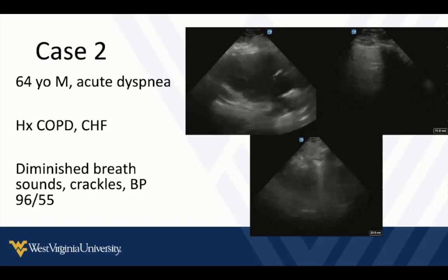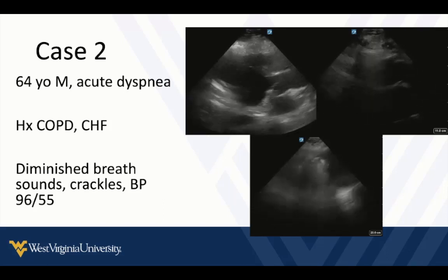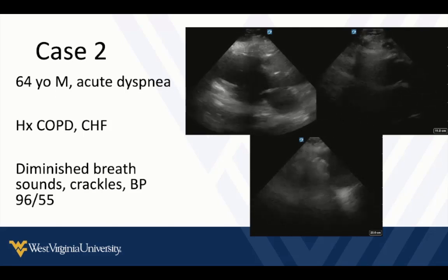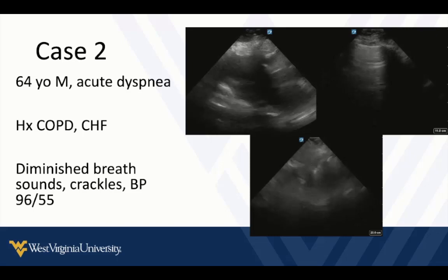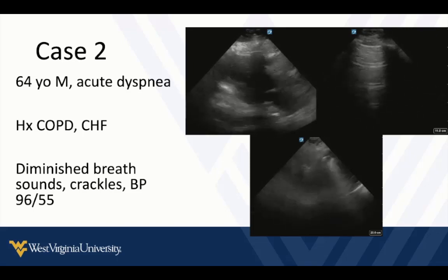Our next case is a little bit older man who comes in with shortness of breath. All these people can't talk that much because they're short of breath. This person has a history of COPD and CHF. They've got diminished breath sounds. You hear crackles. Blood pressure's a little on the lower side, so you're trying to debate, sounds like CHF, but should I do nitroglycerin and diurese them or what? What should I do? Well, we decide to do bedside ultrasound, and it may help us out.